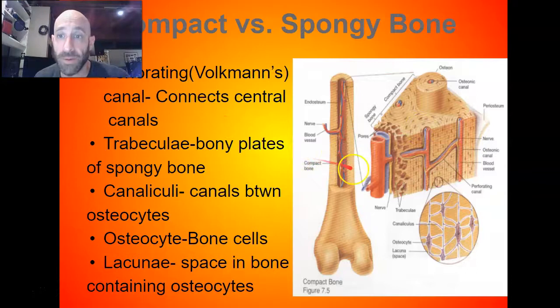So what are we looking at here? Let's look at a couple terms. First off, this area right here around the blood vessels is actually spongy bone. So we have our endosteum here, and then we have our spongy bone. Spongy bone is made up of bone and open spaces. There's a term for the bone. It's called trabeculae. Trabeculae are just the bony plates of spongy bone. So imagine a sponge, right? A sponge has a lot of open space, and then it has the spongy part. The spongy part is going to be the bone that we call trabeculae. So these little plates of bone here are called trabeculae.